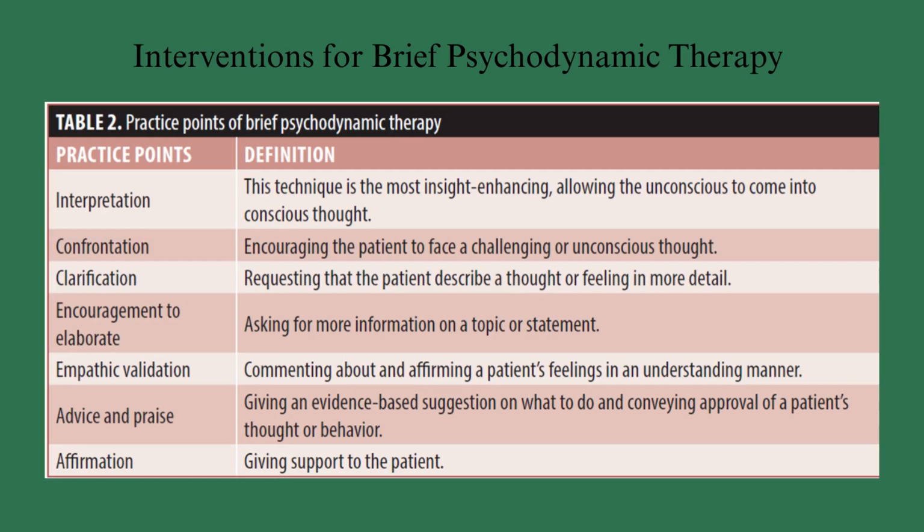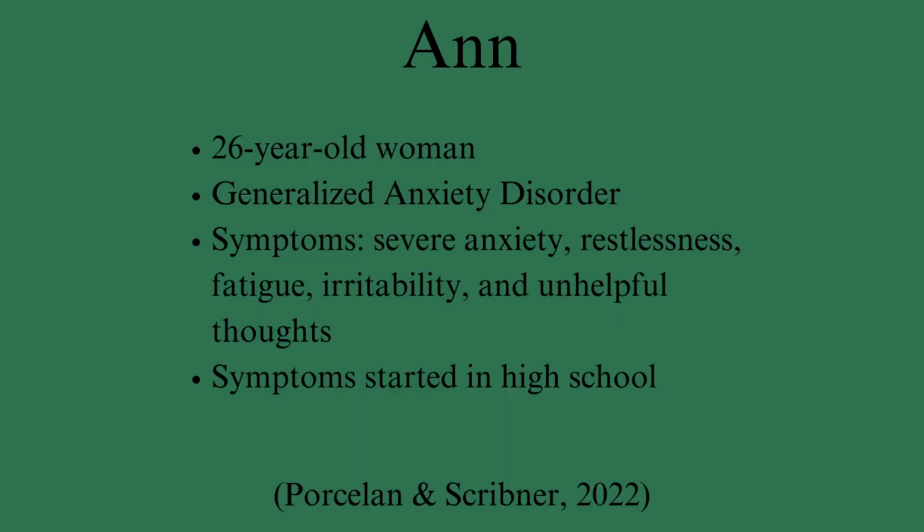Brief psychodynamic therapy is focused on the supportive, interpretive continuum. The intervention techniques, such as interpretation, confrontation, clarification, and encouragement to elaborate, all allow the therapist to challenge a maladaptive behavior with the aim of giving patients insight into their long-lasting conflicts and issues. The supportive techniques, advice and praise, empathic validation, and affirmation can enhance a patient's access to abilities that might be blocked by underdeveloped or acute stress.